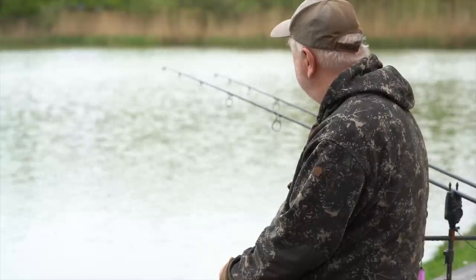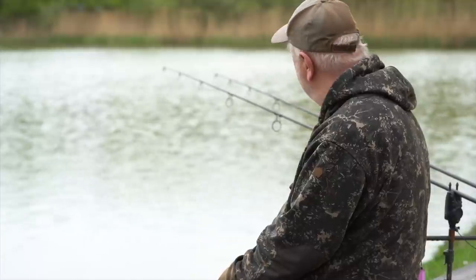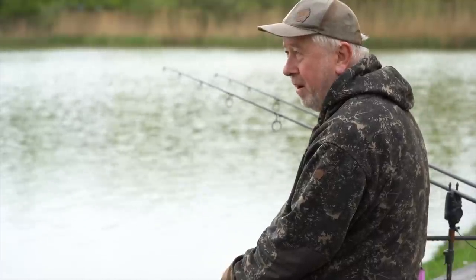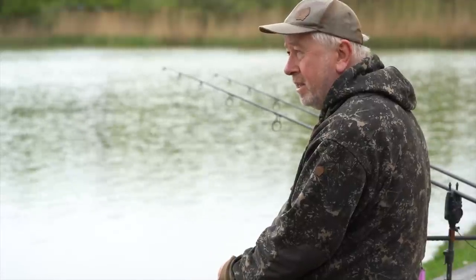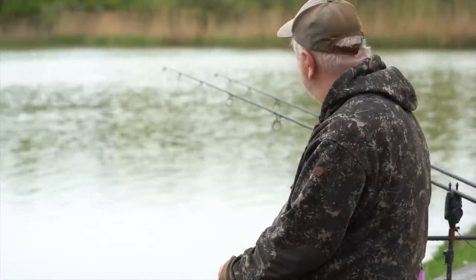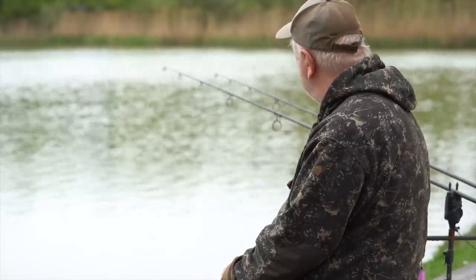So, yeah, everything's working just right at the moment. And yeah, the bushwhacker's doing its job, it puts the bait out there without spooking any fish. It's a bit of work getting it out there, it's about 54 poles, I think. It's all the poles I've got. I'll put it out there and they keep going off, so happy days.